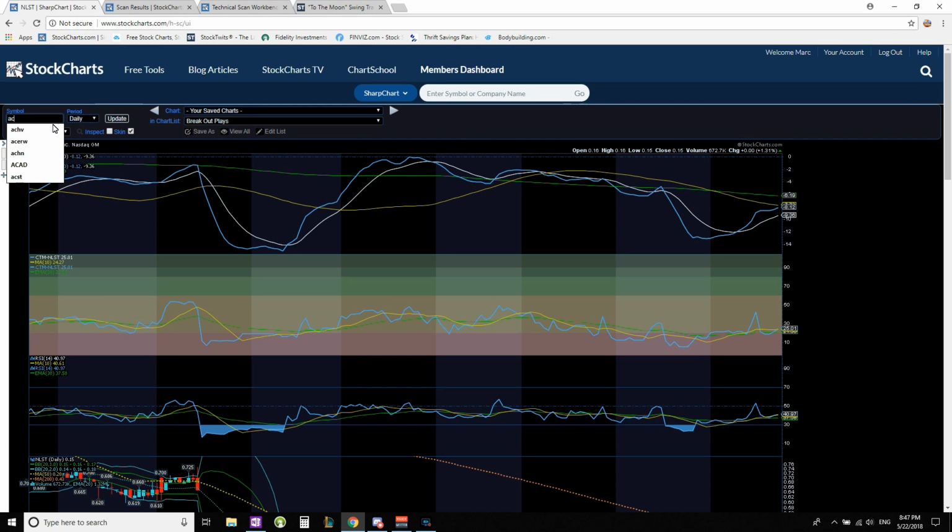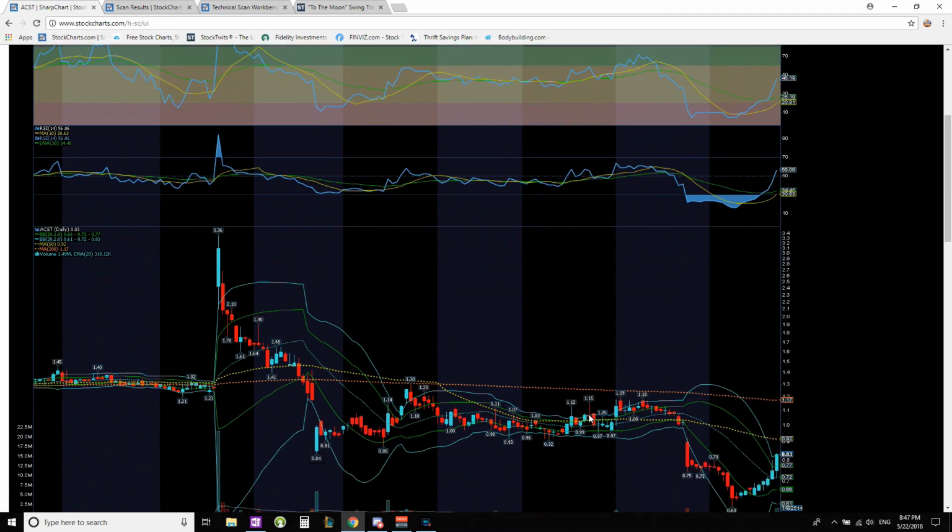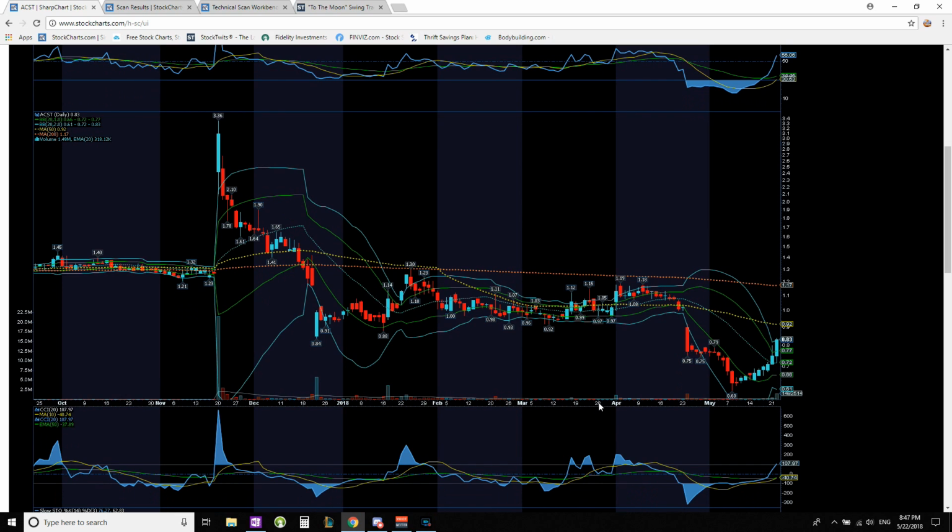Let's talk about ticker ACST. So this is more of a safe play for some potential gains. As you can see here, ticker ACST has this nice uptrend right now, and then you have this nice little breakout and push on high volume.